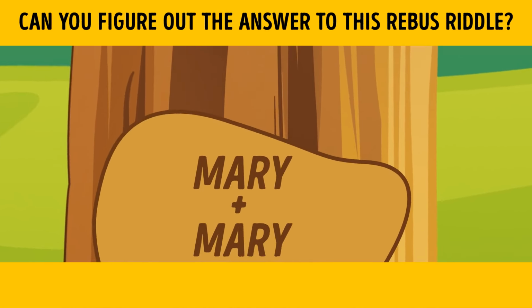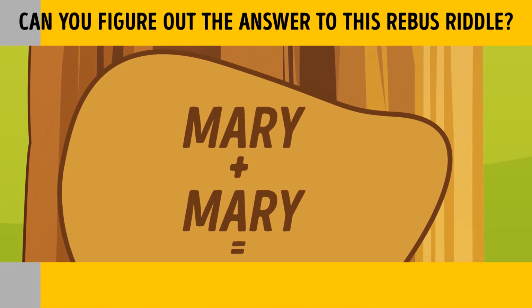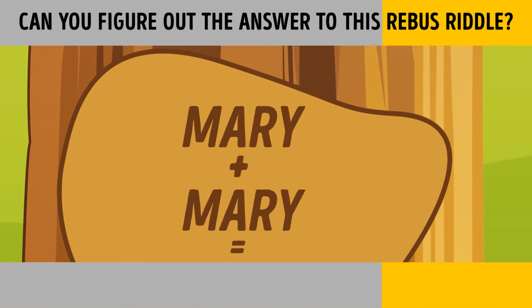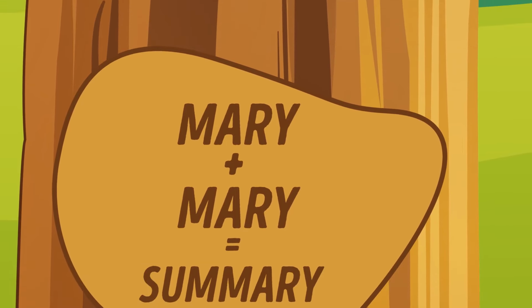Can you figure out the answer to this rebus riddle? Mary plus Mary. The answer is summary.